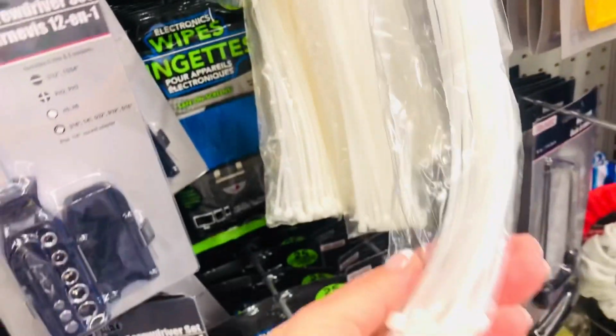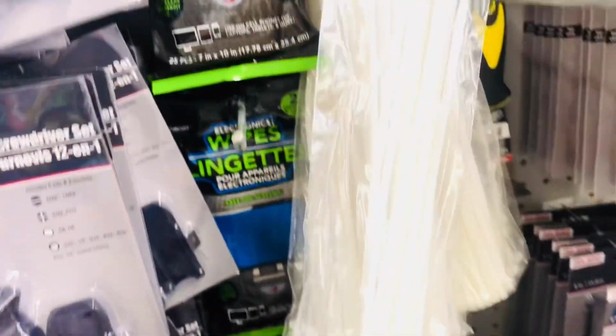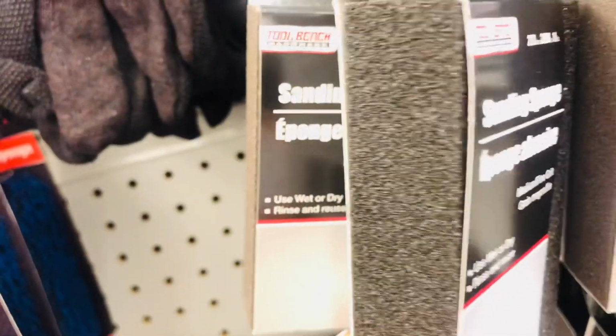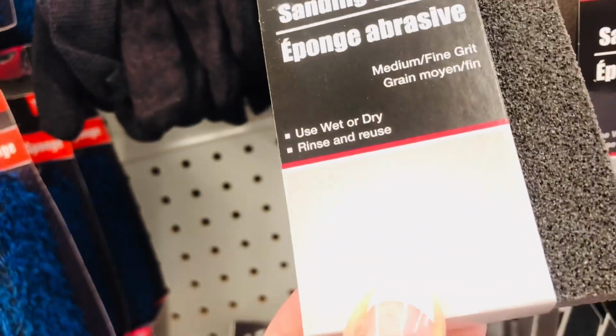I use these clear zip ties from Dollar Tree regularly for crafts, but also to keep things from shifting and moving. And the sanding sponges are so inexpensive compared with Lowe's or Home Depot.